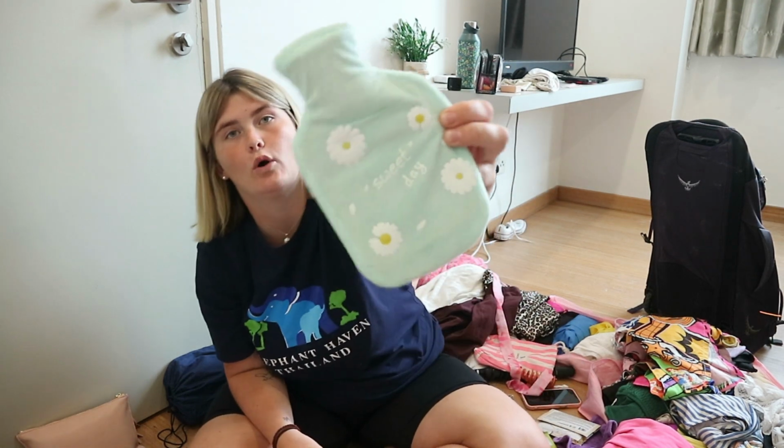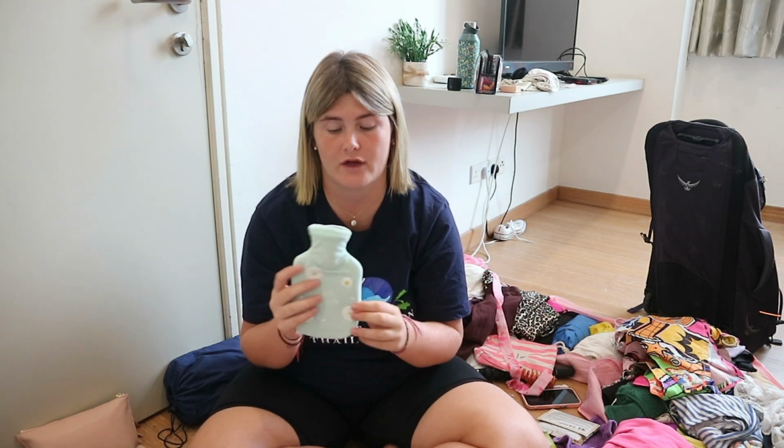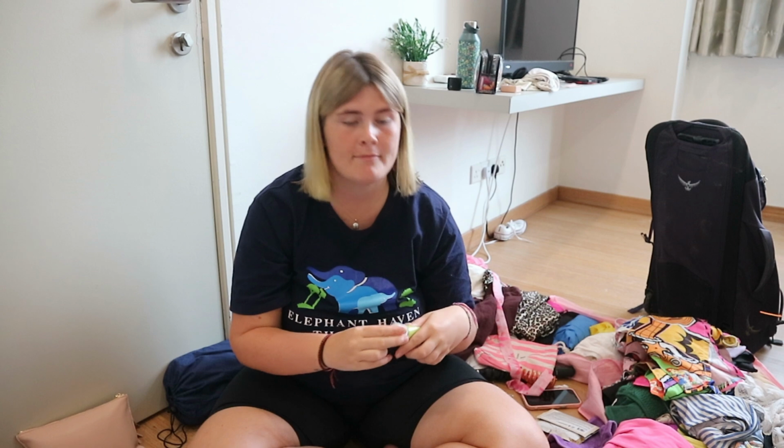I also bought a little hot water bottle out here. Some people might say that this is not essential, but it was for me. When I was getting unwell, and even when I was hungover, the only thing that's going to make me feel better is a little hot water bottle. I bought this in Thailand, but if you can buy a small one like this, it doesn't weigh anything and it doesn't take up any room. It's perfect. A little face mask.